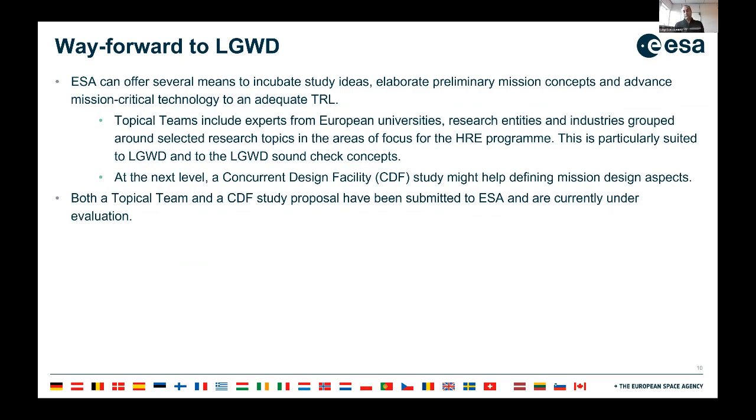Now, a few words about the way forward that we could foresee for the lunar gravitational waves detector. ESA, in that respect, can offer several means to incubate study ideas, and in particular to elaborate mission concepts and advance the critical technology to mature it towards a readiness for flight.